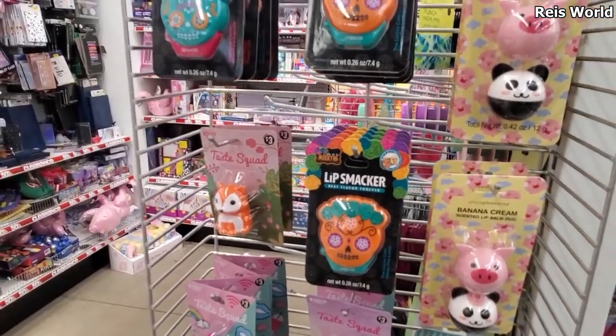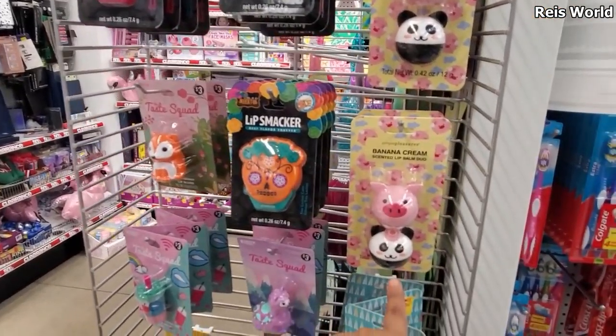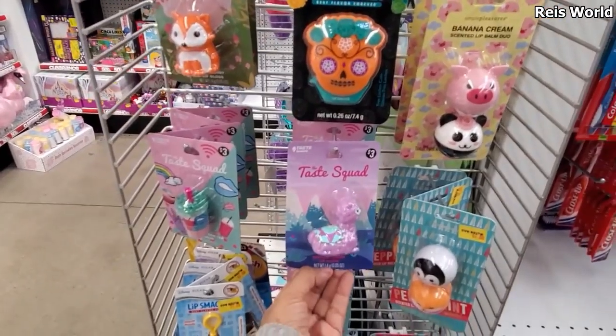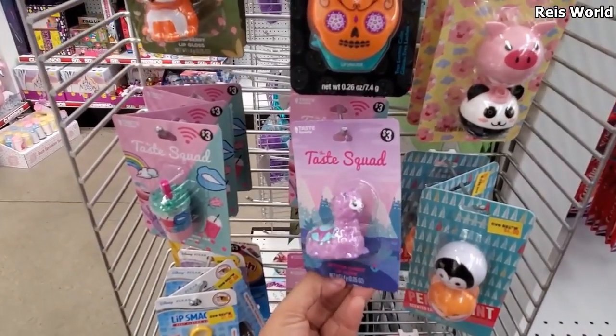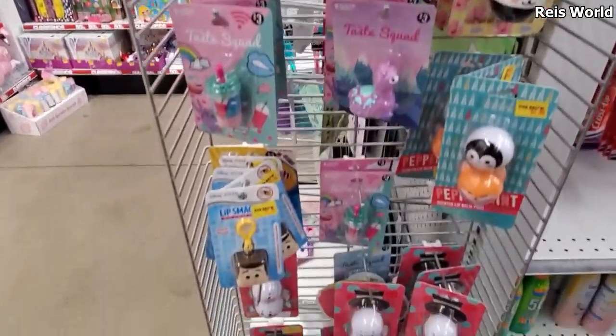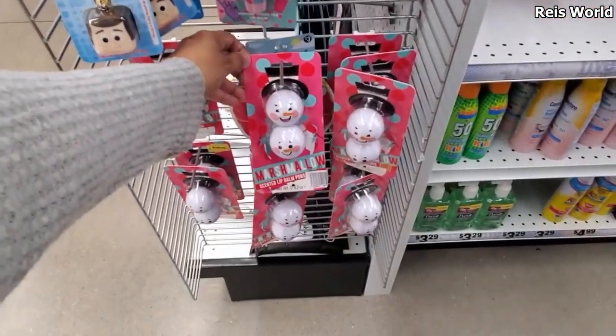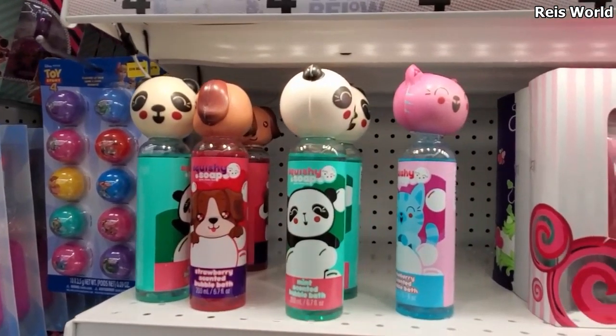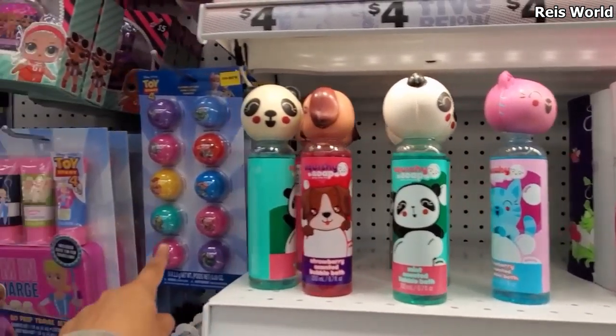Lip Smackers, we have Day of the Dead, and we have Simple Pleasures, we got the panda and the piggy. They do have Taste Squad. So these are more for fun. They're not gonna be very moisturizing. I will go with the Lip Smacker. Leftover Christmas. We have strawberry, blueberry, and mint. Also a good Easter basket find. And Toy Story lip balm.